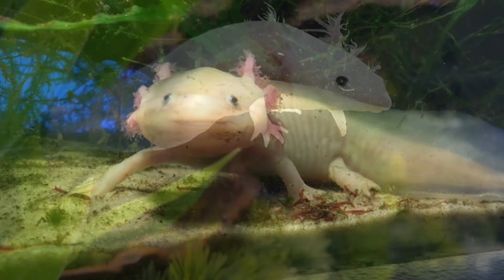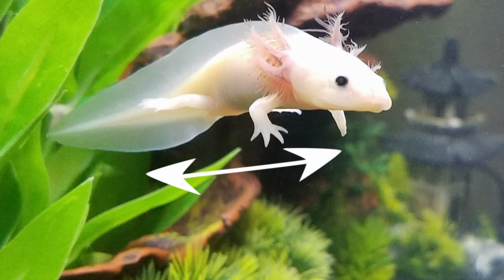after which they more closely resemble their relatives. Axolotls can measure around a foot to 30 centimeters long, fully grown, and they have long lives of around 15 years in the wild.